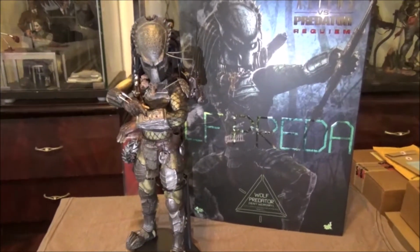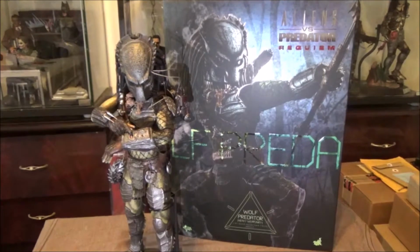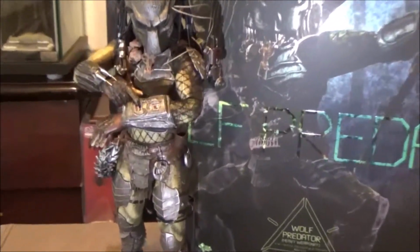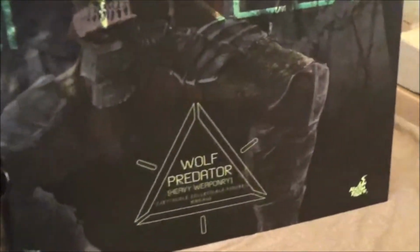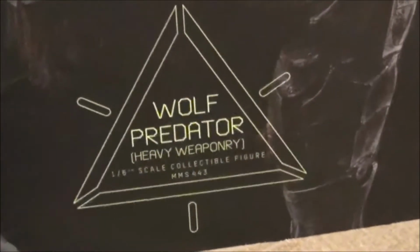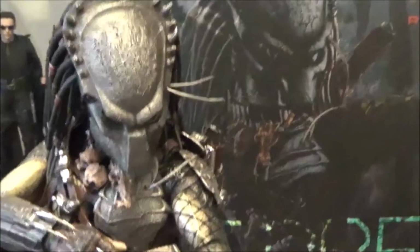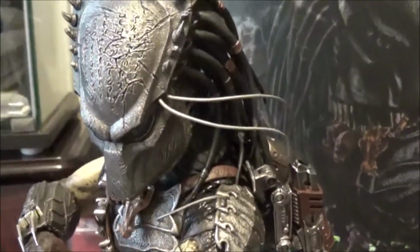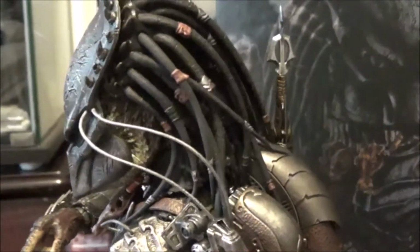How's it going, my fellow collectors? I have returned once more to bring you all something that I have been waiting for with great anticipation. This is the review for the Hot Toys MMS 443 Wolf Predator from the motion picture Alien vs. Predator 2 Requiem. Ever since Hot Toys teased us with this figure, I believe it was early last year in San Diego Comic-Con, I was looking forward to it with real excitement.